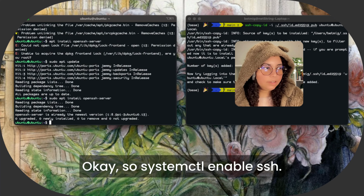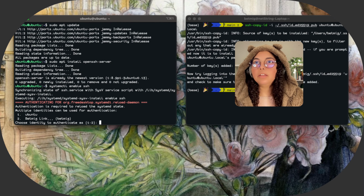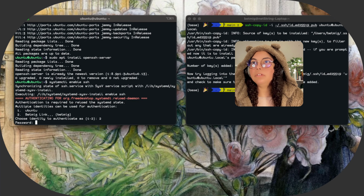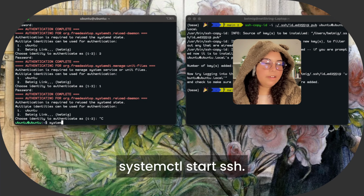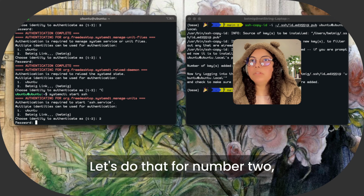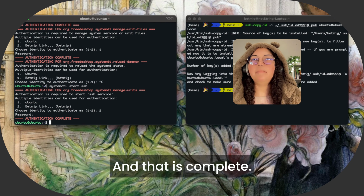Okay, so systemctl enable ssh. Perfect, you see it's being enabled for both of us. We're going to select number 2. Put the password. Perfect, it was complete. systemctl start ssh. Let's do that for number 2. Type your password, and that is complete.